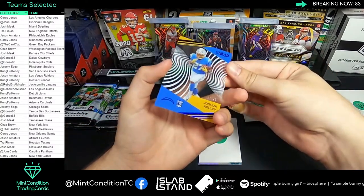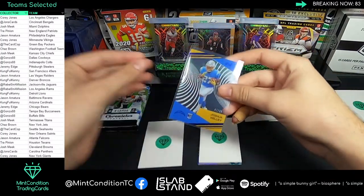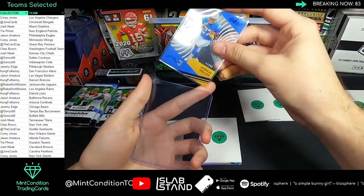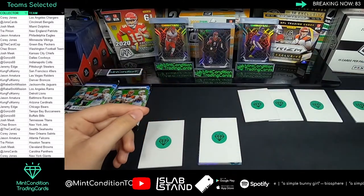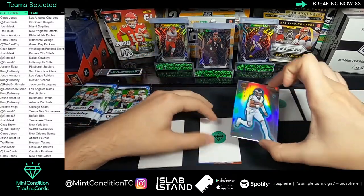We do have a Joshua Kelly short print. So a blue team color, clear vision. So the Josh Kelly short print is $2.99. Corey does love some Josh Kelly, not sarcastically. So an acetate, Kelly $2.99. Behind Kelly, check it out, man.